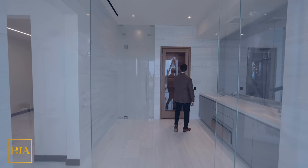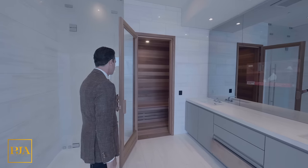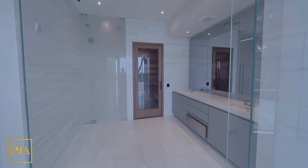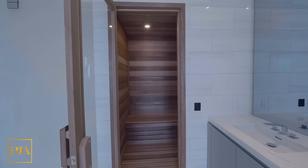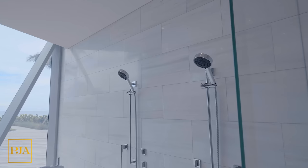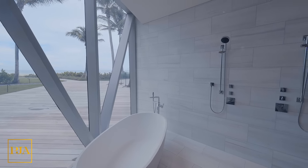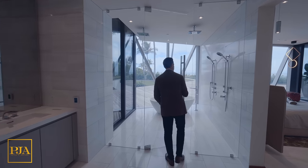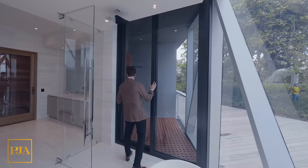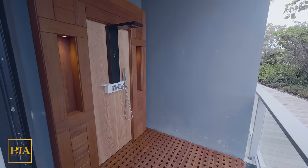As we enter the primary ensuite, there are heated bathroom floors, a towel warmer, a television inside the mirrored vanity, and a sauna. For an indoor-outdoor experience, you have access to a freestanding tub that has a direct view of the ocean or intercoastal and double rainhead showers. And again, unique to the Bentley, there's also an outdoor shower in this very area.